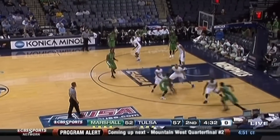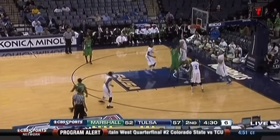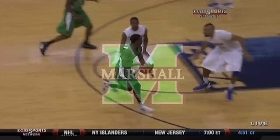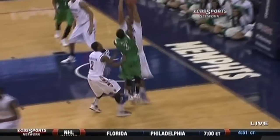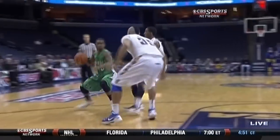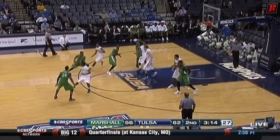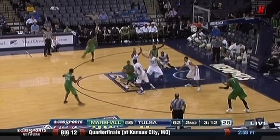Screen. Pitts off the glass. Whoa, what a tough right-handed finish there, over the big fella. Pitts finds a way to get it done. Pitts right here sees the big defender. Tough shot over the big guy Magley and finds a way. Where there's a will, there's a way, and he knocks it down. Magley with four fouls. 62-56, Tulsa with the six-point lead. 3:15 left to go.